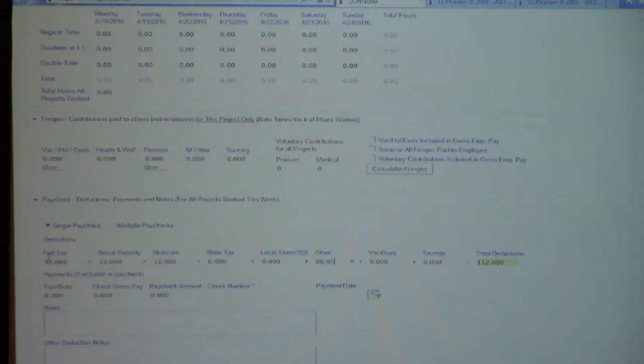Here in other deductions, must be detailed by type and amount. So here we will list what that is. And then we'll go to page 80, and dental is 8. Okay. All right. And save.